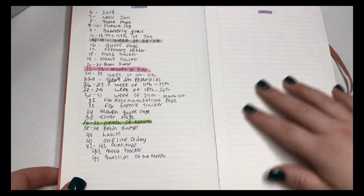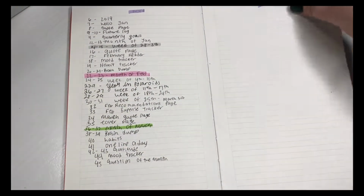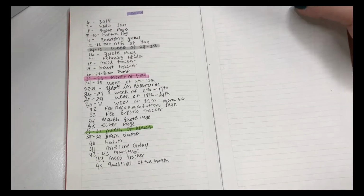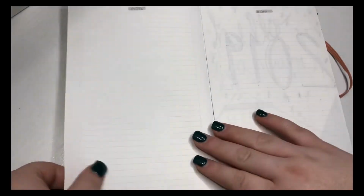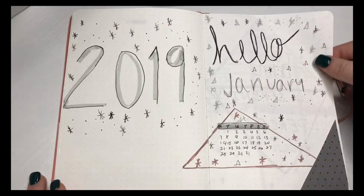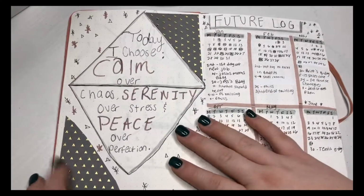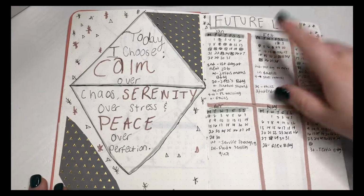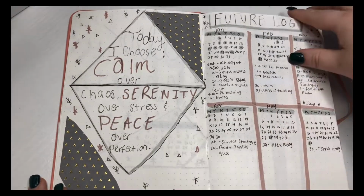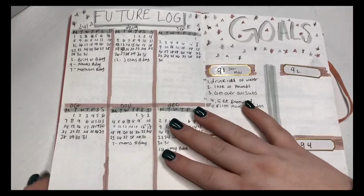Guys, so I am going to go ahead and show you my bullet journal. This is just my index, and I am going to be showing you my February setup in my bullet journal. I started this one off on the last week of January, so you'll see that 2019. And then I just did Hello January, and I did like a triangle thing, and then I did the future log, but I found out very quickly that it was too small.